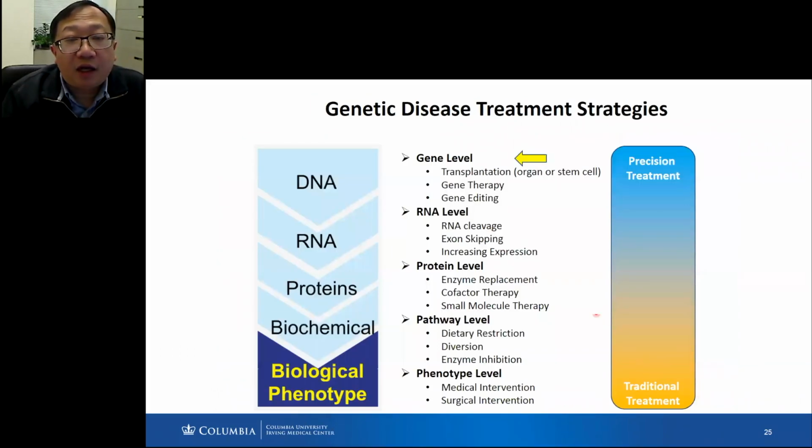So finally, I think we can move to the highest level, the gene level, right? This is the final goal of genetic disease treatment, because potentially it can treat a genetic disorder at the highest level and has the potential to cure the genetic disease, right? For certain diseases, we can do this by transplantation, right? Organ transplantation, for example, bone marrow transplantation, or currently using stem cells for transplantation. However, I think a more interesting development in this field is gene therapy and gene editing, right?